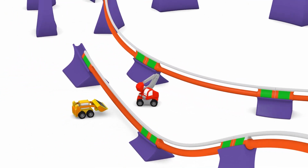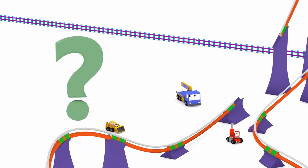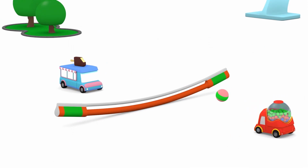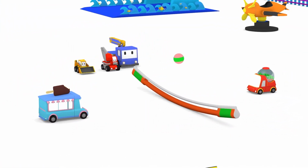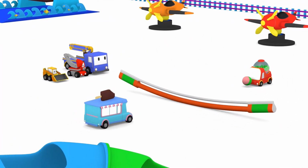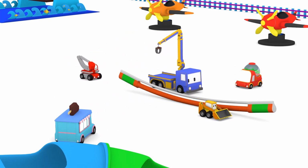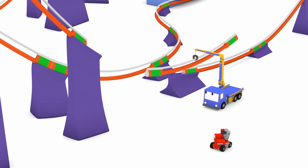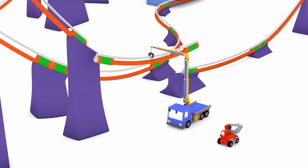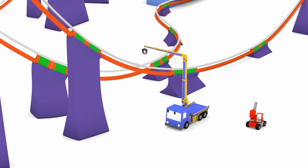There, all the pieces of the track have been used. But wait, one piece appears to be missing. Can you find it? There it is. Hey, ice cream truck and gumball machine, find somewhere else to play ball. We need that piece of track to finish the roller coaster. Perfect.